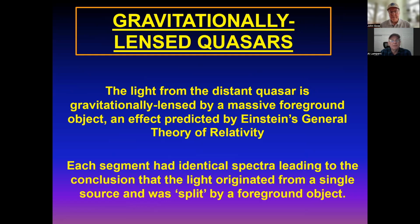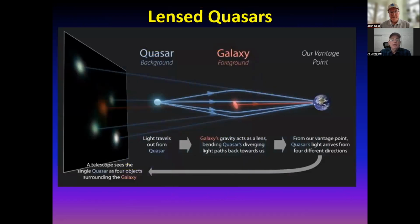We could probably see this better on the next slide. I have a nice diagram I found. But we know that the lensed quasars come from a single source, since the spectrum of each one of those split or lensed objects is identical. And in this diagram, here's the Earth, here's the source of the quasar, and the light from that quasar is in direct line with us on Earth, and that light is bent around that galaxy due to the gravitational force of that galaxy. And as you can see depicted, we can see four spots on the left over here that are coming from a single source. So we see it as four spots, but it's a single source.